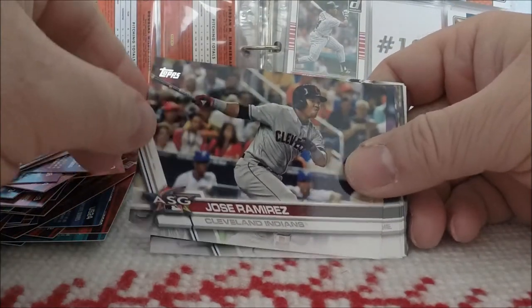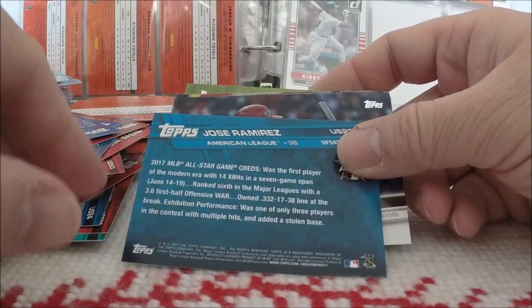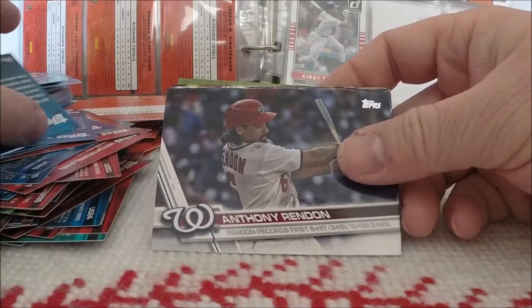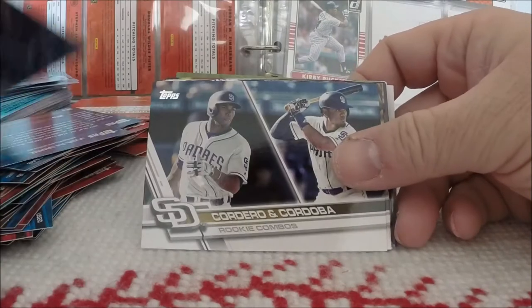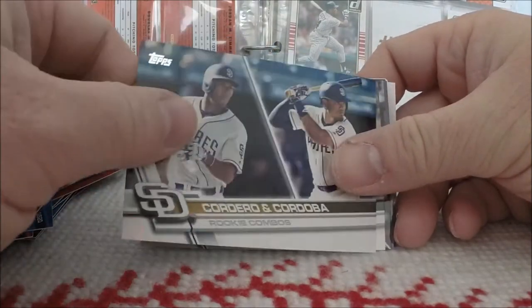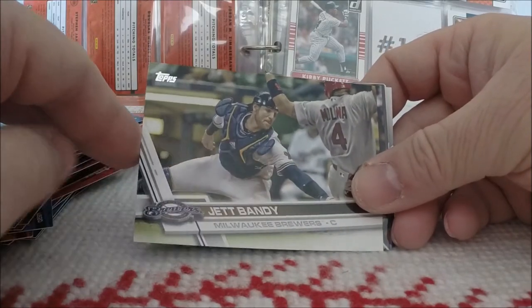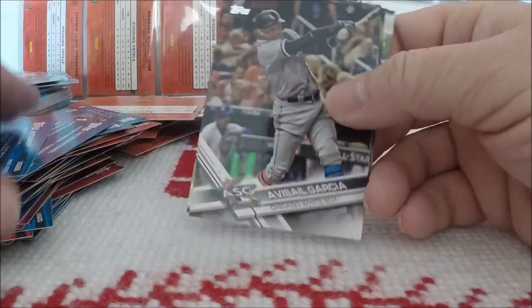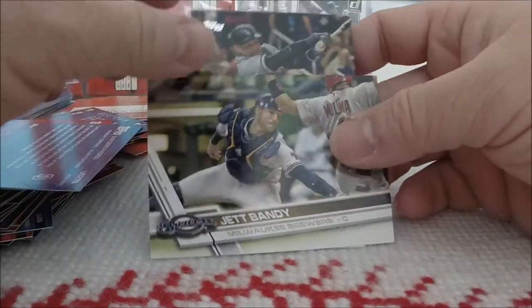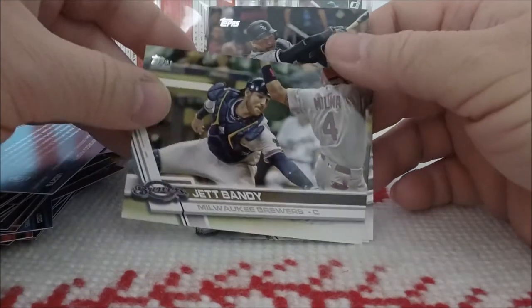Cool. And our landscape portion of the pack begins with the Jose Ramirez All-Star. Not a short print variation. We've got Anthony Rendon, Cordero and Cordoba rookie combos. Matt Bandy putting the tag on Yadier Molina. That's cool. Although the design, I will say, cropped out maybe the most important part of the photo, and that is the actual tag itself.